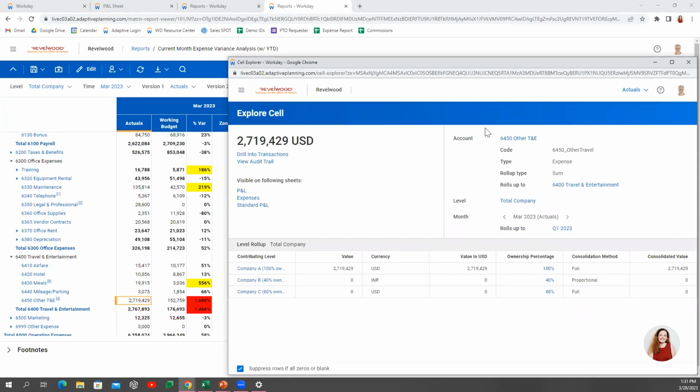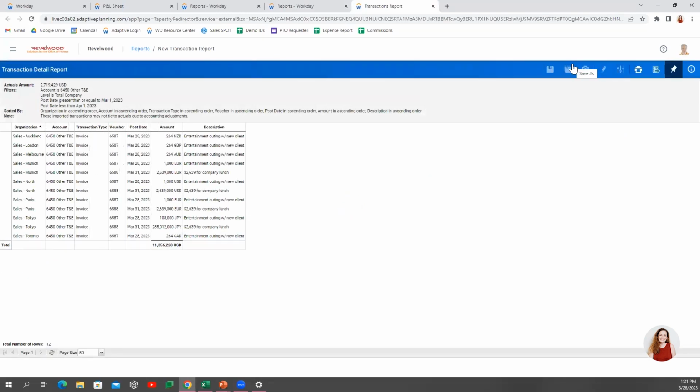And what's cool here is since we'll be integrated with your ERP, we can actually drill all the way through to transactions directly in Adaptive. So this saves you, one, from having to ping accounting and ask them for transactions or, hey, what journal entry is driving this? And two, saves you from also having to even go back and dig through your ERP. We can add whatever columns you want here. So vendor, product, invoice ID, project, anything that you have in your ERP that you want tagged to actuals.